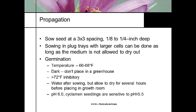3x3 spacing, an eighth to a quarter inch deep. Most people do plug trays, as long as you keep it in a proper plug environment. After we get done with the potted plant section, we're going to spend a good bit of the remainder of the semester on bedding plants. So we'll talk about plug propagation.